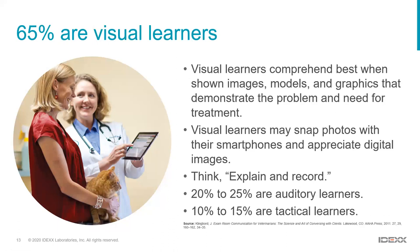And then the last we have is 10 to 15% are tactile learners. This is the smallest group. Ultimately, tactile learners are the doers. They have to do something and perform a task in order to understand. So this is where the tactile models come into play. Those models of the hearts or the stifles that you have in your practice, this is where those really come into play, and these types of learners really respond well to those.